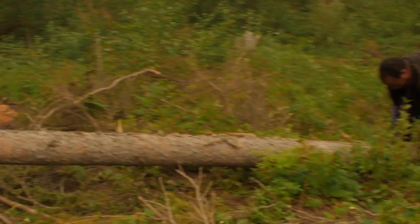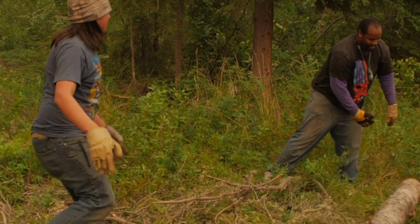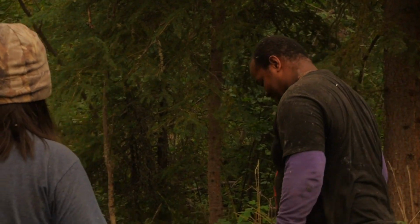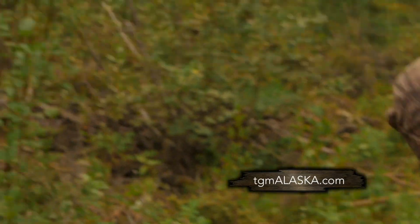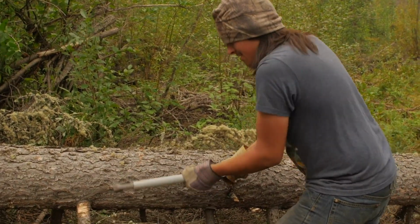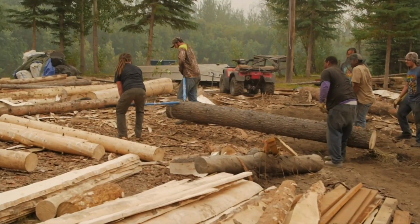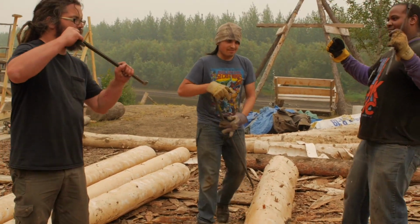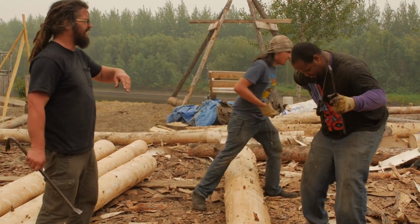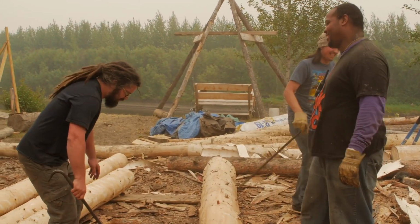Nice. On the count of 3. 1, 2. Hey, I didn't say 3. You threw it anyway. I forgive you. I got lightheaded, almost fell off the tree. I like keeping it home right here. Like you got a bad back. Do the bad back. Do the slip disc.